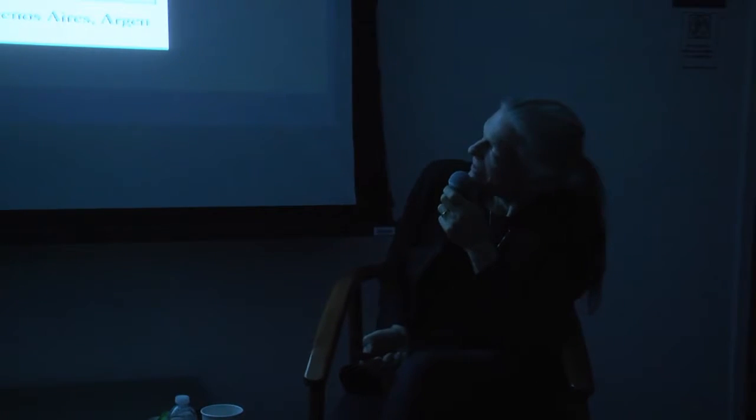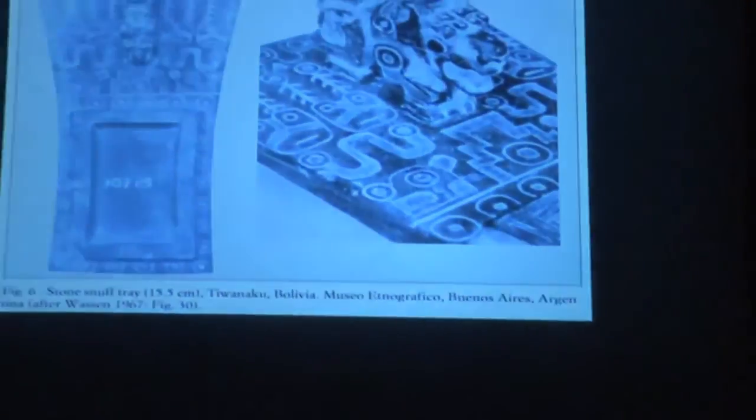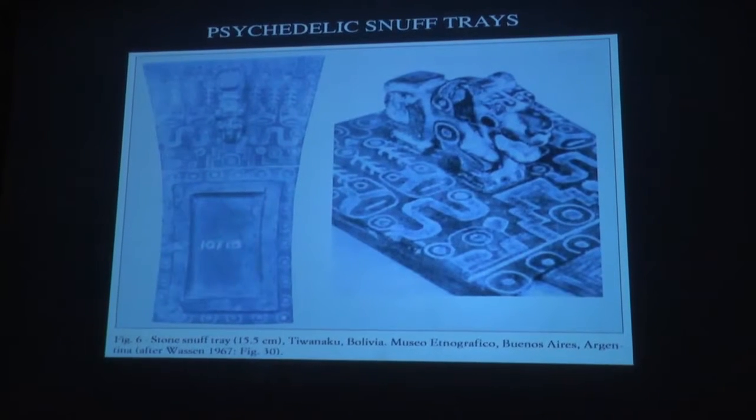So this is early paraphernalia. Or art. Useful art. Altar objects. That's what I think they are. Yeah, but you look at this stuff and you say, well, in some way, this is a device. This is a tool for altering your consciousness.